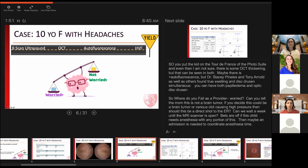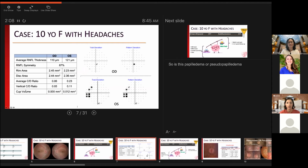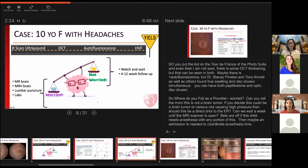So you put the kid on the Tour de France of the photo suite and they get a B scan and OCT, autofluorescence, and then visual fields. And it's unclear as to which one of these tests are actually the most helpful for us to determine do we worry or not worry. This patient's OCT average RNFL was within somewhat normal, slightly elevated in the left eye. The visual field on the right side was pretty much normal, and the left side had some temporal defects.